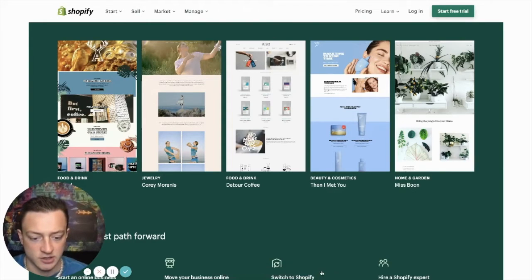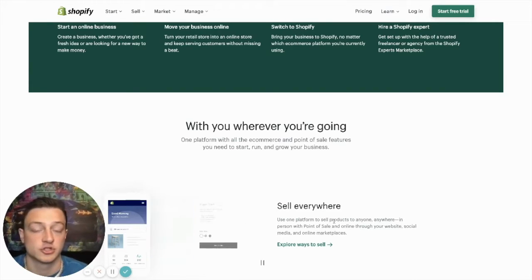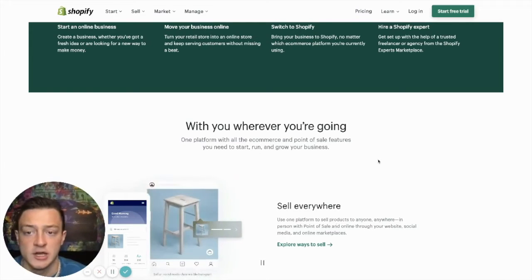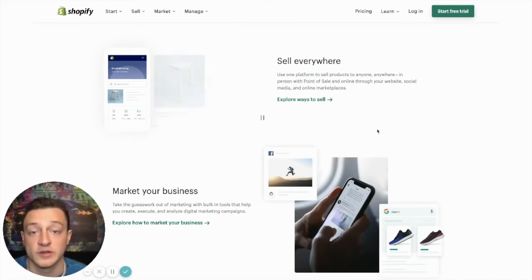Let's see what this says. Okay, hide that. So with Shopify, you collect payments through Stripe. You can connect straight to Stripe, or you can do Shopify Stripe. They take a very small fee, like super small. And then all you've got to do is run adult traffic to your Shopify store.